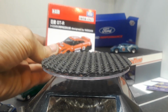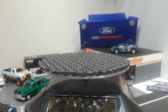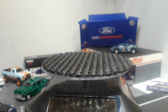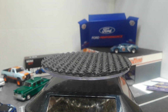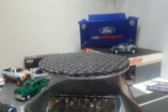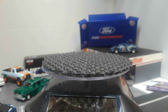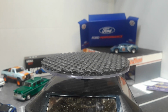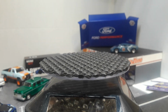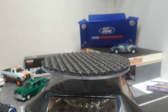Next we have this. What's that? Takara Tomy. It's a Tomica Limited, or it just might be the Tomica regular line, but it opens up. We got the Nissan GTR, the 50th anniversary. I had to get this because of the paint scheme. Huge fan of this paint scheme. I'll try and get every car released in this paint scheme besides the Tomica Limited Vintage, just because I can't justify spending $200-300 on one die-cast car.